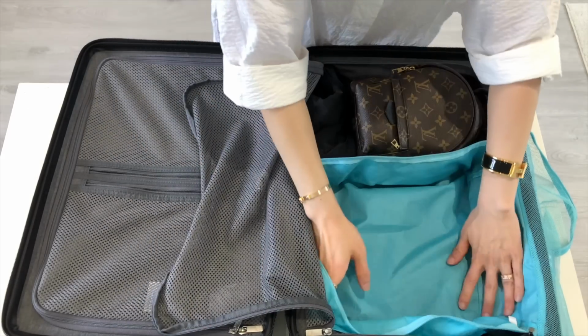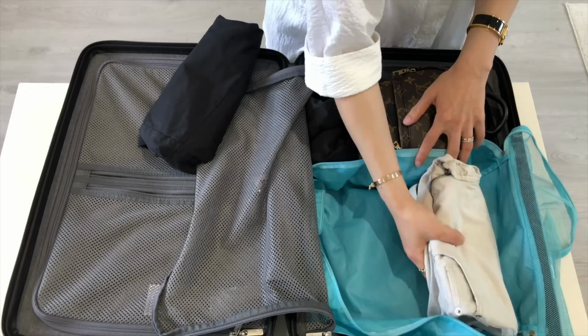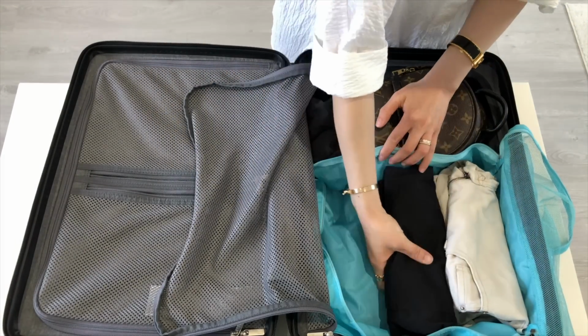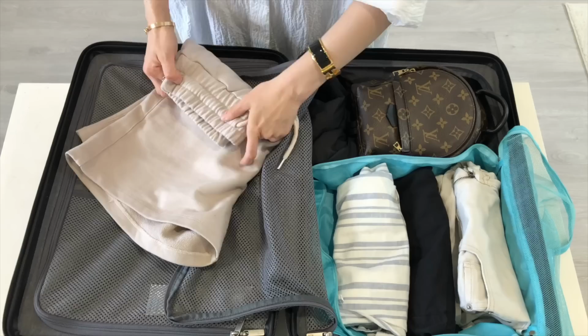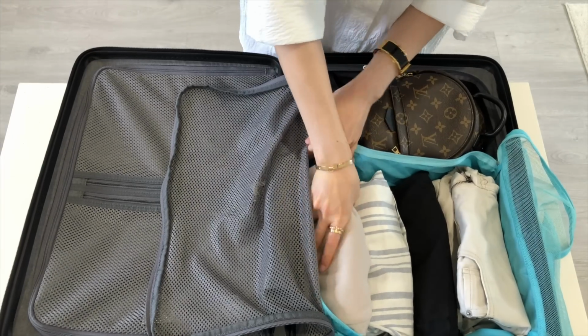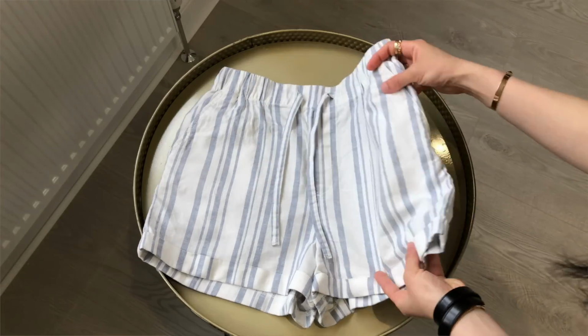Next, I'll pack my clothing. I like to use packing cubes to keep things organized. Now, I always pack according to the itinerary, and for this trip, we are doing mostly very casual family activities, so I made sure to pack for the occasion. Therefore, the core wardrobe for this trip consists mainly of shorts and t-shirts.